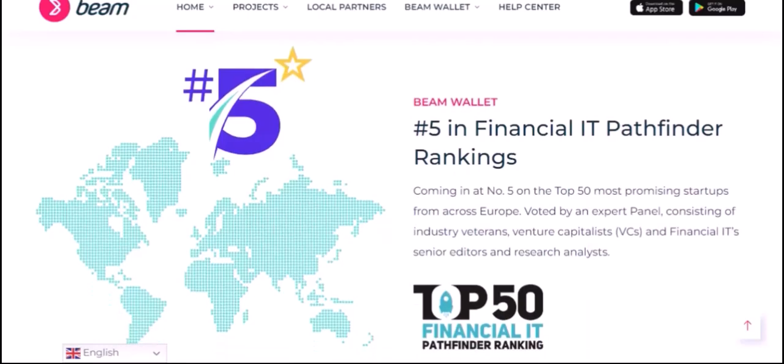Can you directly buy Beam with ETH? Unfortunately, you can't directly buy Beam with ETH. There's no built-in exchange or mechanism that allows for this direct swap. However, don't worry, there are a few workarounds we can explore.